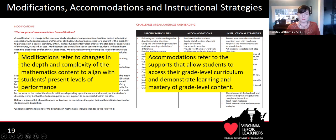As you take a look at the document, you'll see there's a section with recommendations on how you can modify the curriculum for students who are going along with the aligned standards of learning. There are ideas of how you can modify curriculum in mathematics. So those of you who teach students with more significant disabilities might really want to take a look at this section a little bit more.